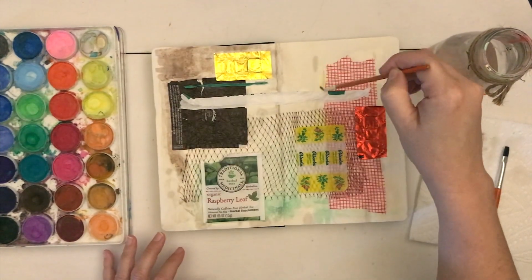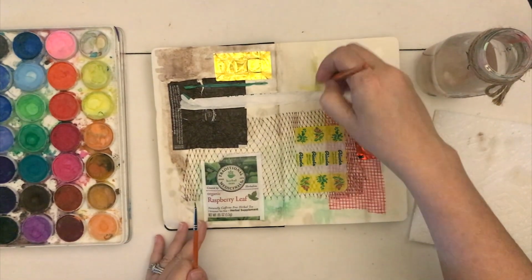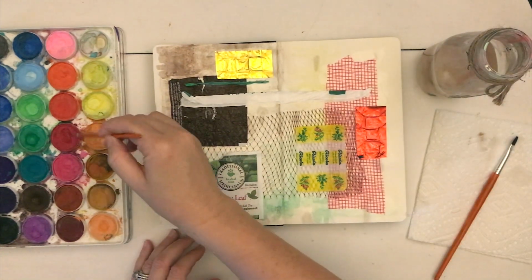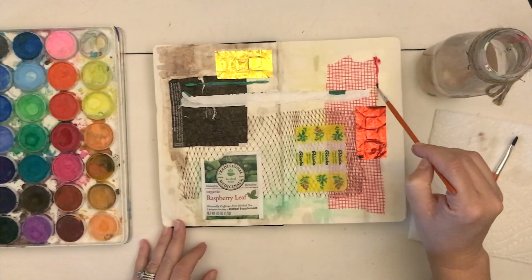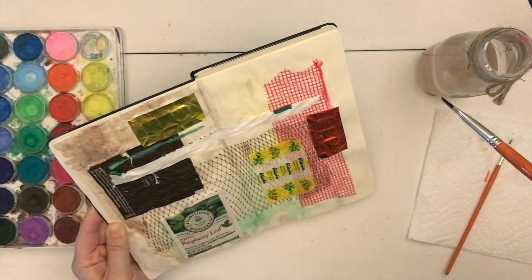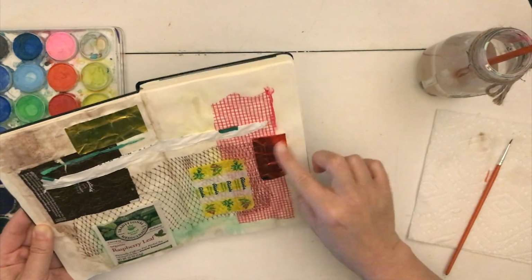And now I'll go in with a little bit darker red, but I'm going to smooth some of that out and actually try to get a run here. But that red piece, that's the bouillon cube wrapper, it was kind of blocking, so I didn't get a good run off, but I still gave it a shot and worked around and did some other additional things. So I think that about covers what each piece on that journal page is.